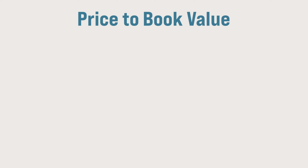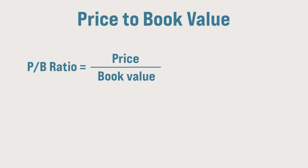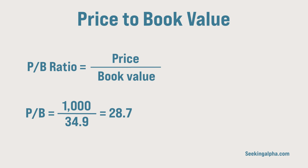The next valuation metric is price to book value. It's calculated by taking stock price divided by book value. Notice how price to book value is circa 29. This means that Eli Lilly currently trades at roughly 29 times book value.